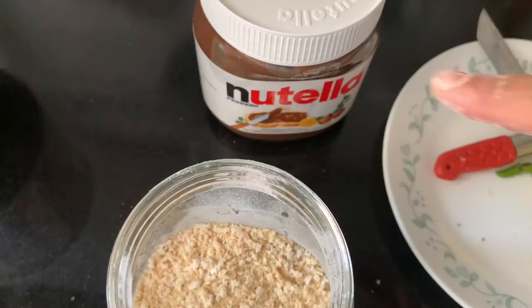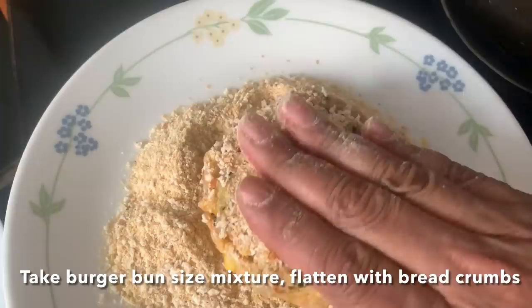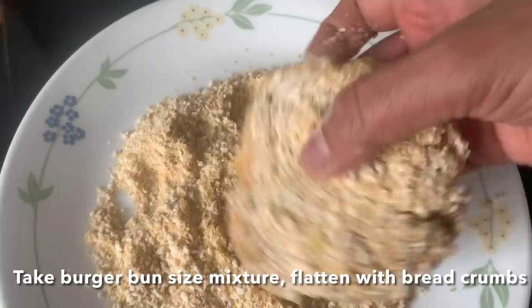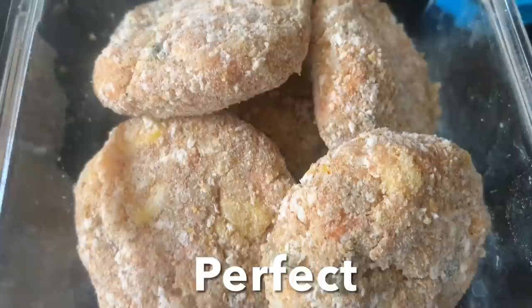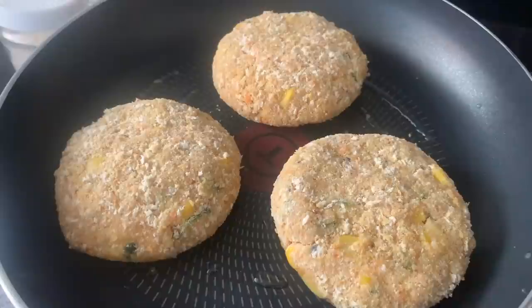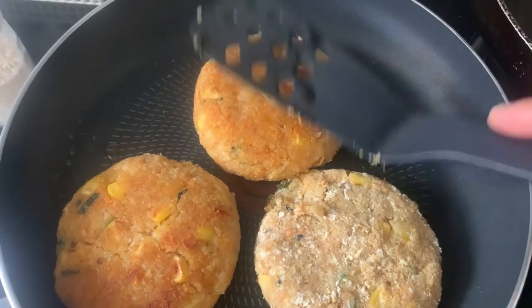See, beautiful glass bottle. So I'm going to flatten this patty with the breadcrumbs. I'll make the shape of the bun, the size of the bun, and flatten it like this. It's perfect. And pan fry this with a little bit of oil till you get a browned and crispy patty. So let's flip this patty. Perfect. It's nice and crispy. See?